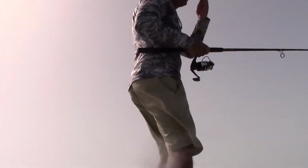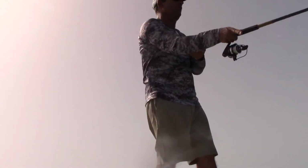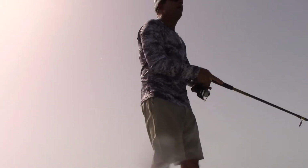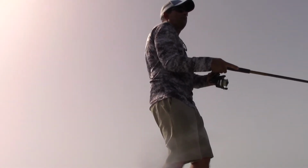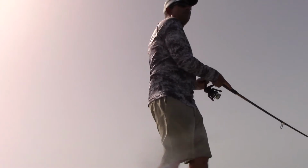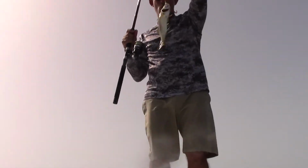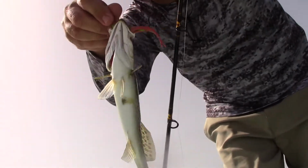Okay, news flash. I just started throwing the bait here and I had a giant trout come up next to the boat and swipe at that thing, so I'm optimistic the bigger ones are here. Oh, yeah. That's it. He's not the biggest one, but he's a good one. Nice speckled trout. All right, I got one on the board.